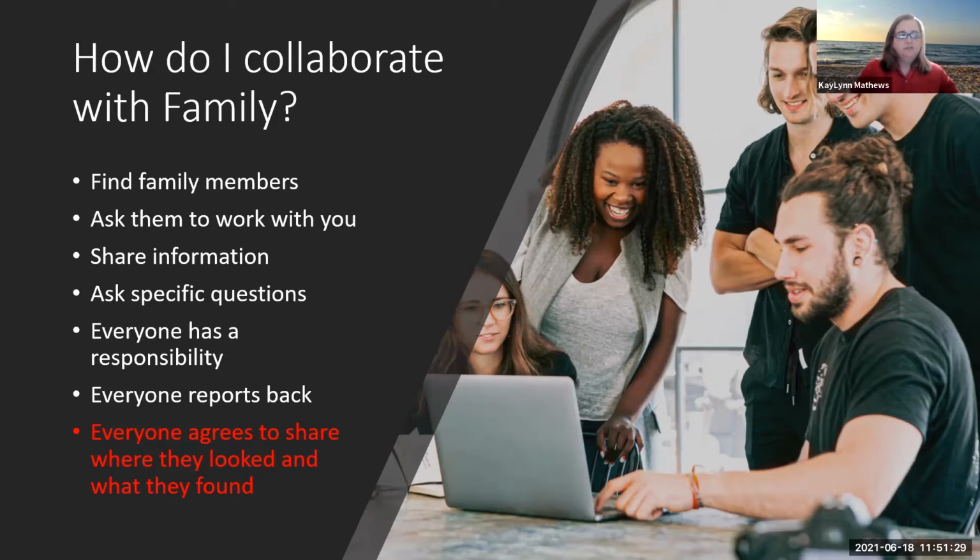So when you have a family group working together, it is important that everybody has a job to do. Assign someone to take care of researching the census records, another one to look into marriages, another one to look at the military records. Because if everybody has a job, nobody's going to duplicate research.